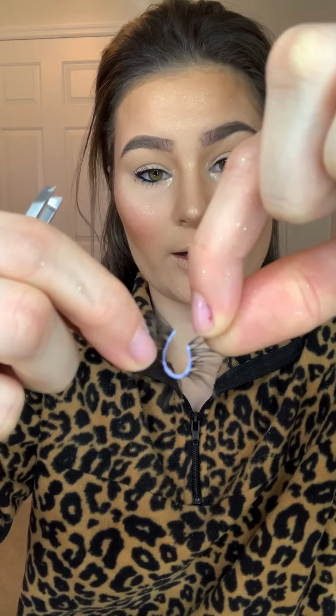So once I have the glue on, again, I'm going to wiggle it around a little bit just to make them a little more flexible and easier to put on your eyes. And then I will let the glue dry for about 30 seconds on the lashes and I'll go ahead and pop them on. I'm going to try to show you on camera how I do my lashes, but we will see how that's going to work out.